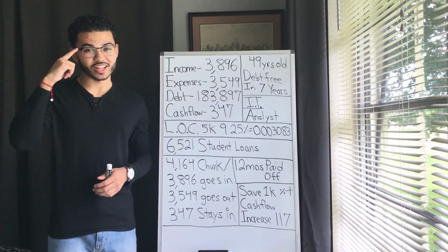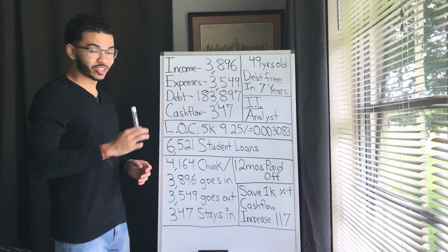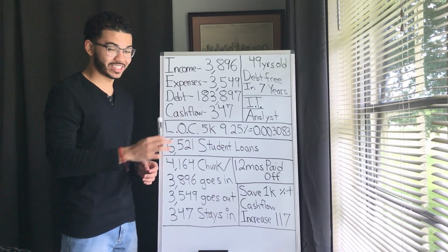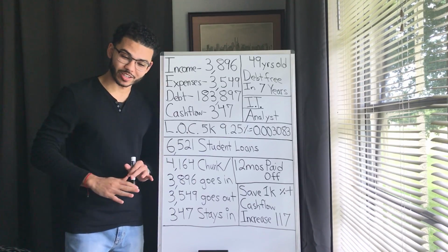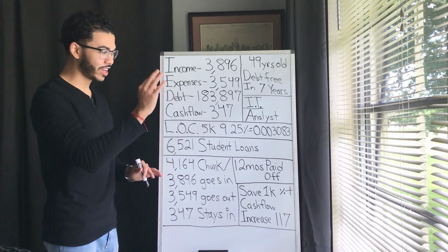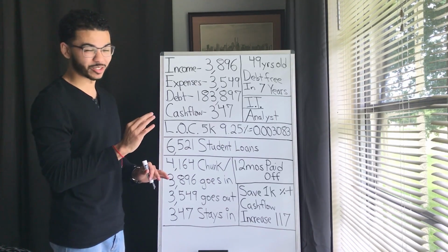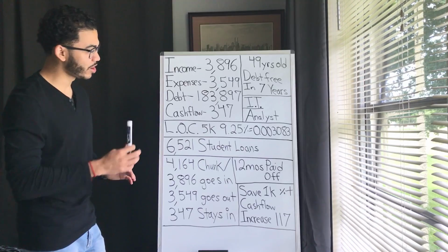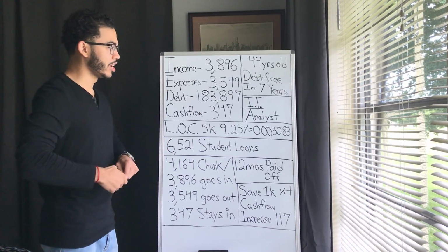Got my big boy glasses on because we about to get technical for a technical guy, IT. So I had to make sure I'm prepared, ready to go, got my numbers on the board, accurate numbers, because I gotta be technical, right? So as you can see, another velocity banking scenario.